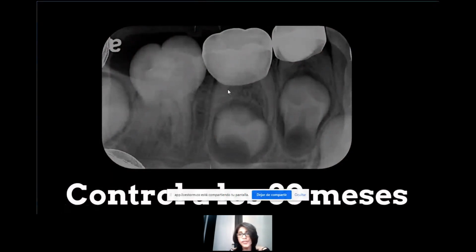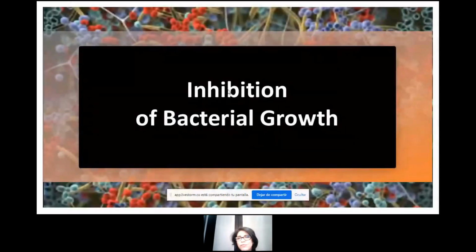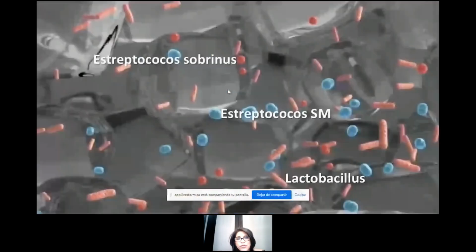This is a case that in the first moment, your option is extraction. But right now, with the bioactive glasses, change your mind, okay? And you can do these treatments and save the teeth, okay? Because it's magic, these bioactive glasses, no? It's an alternative. Another thing, remember that this bioactive glass gives a lot of counts of calcium. What happens with the pH of the zone? It becomes more alkaline. And this is good for inhibition of bacterial growth.